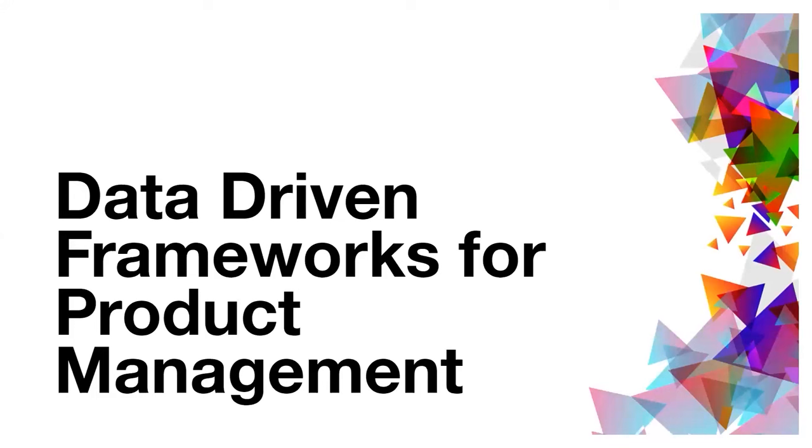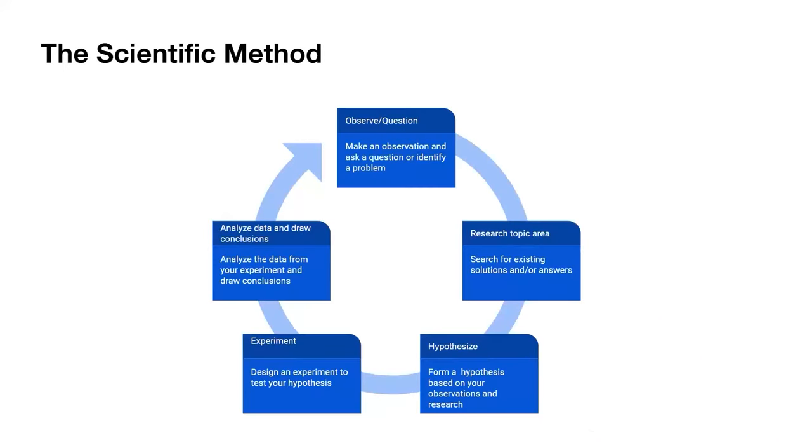So I'm going to run through the data-driven frameworks for product management. I think there are lots of frameworks that people use, or they don't use frameworks and they just build something. But I'm going to talk about this one because I think it's super relevant to you as data scientists. And it's based off of the scientific method. As scientists, we know that the first thing we do in the scientific method is we observe and we ask a question. We make an observation and we ask a question.